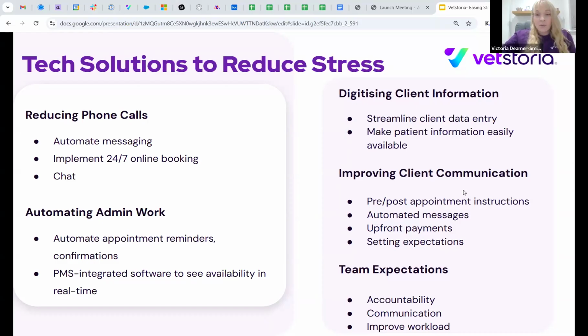And then digitizing client information. So we've relied heavily in the past on paper records, but as the demand for efficient care rises, we need to move to digital systems. And this benefits everybody because we have access to patient histories, test results, and medical treatments at the click of a button. It also reduces the risk of miscommunication because we're able as team members to have access to real-time information. And also clients can access pets' records, and this usually leads to enhanced engagement, and they can, of course, adhere to treatment plans a bit better as well.